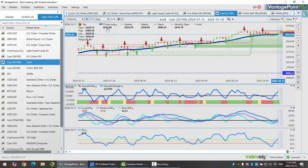2623, excuse me, very, very strong support this month down to 25.80. That would and has been a buying opportunity. But for now, what we're looking at is a good looking neural index strength with a green neural index and MA diff cross, but the predicted RSI here is showing momentum. That's what we look for in our trading, guys. Not overbought, not oversold, but momentum in the market that's building.